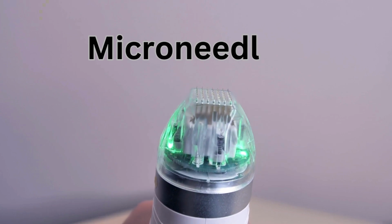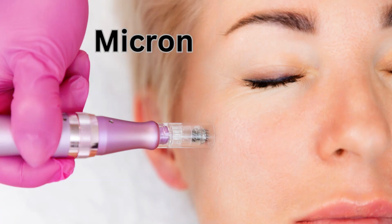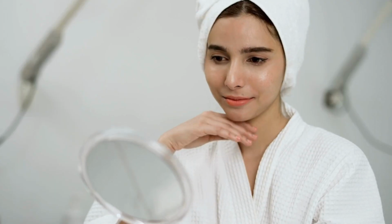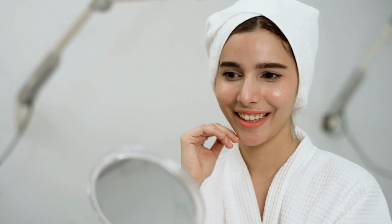Hack number 2. The magic of microneedling. Step into the realm of skin renewal as we explore the revolutionary technique of microneedling. This innovative procedure involves the use of tiny needles to create controlled microinjuries, stimulating collagen production and enhancing product absorption. The result? Smoother texture, improved tone, and a youthful glow that defies age.